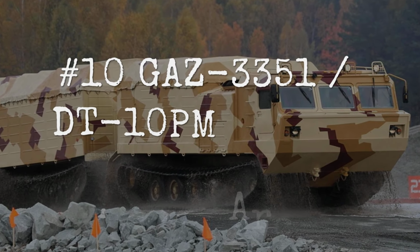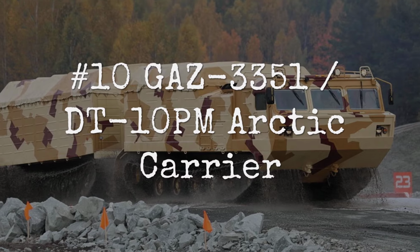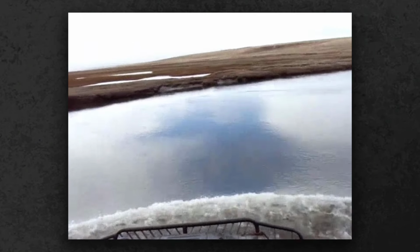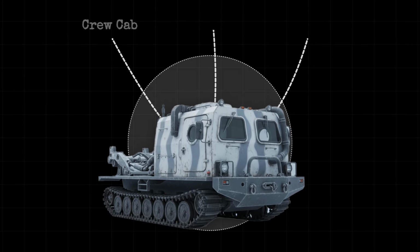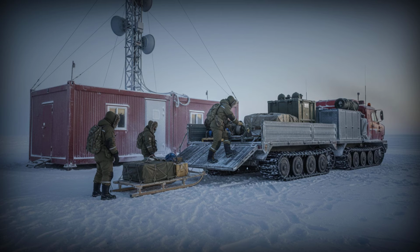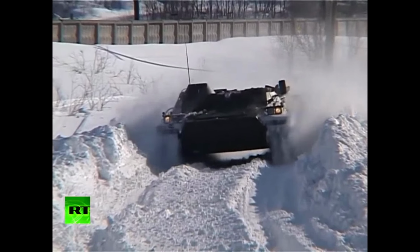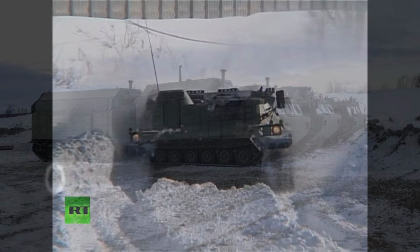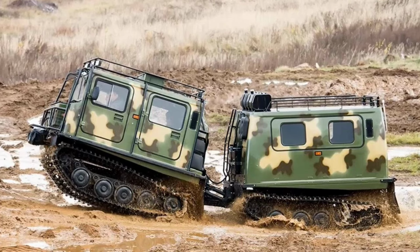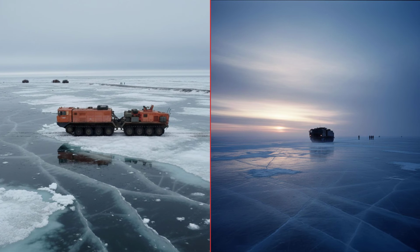Number 10 on the list is the GAZ-3351, also known as the DT-10PM, a Russian Arctic carrier built to cross ground that barely qualifies as land. This machine moves on two articulated modules, a front cab for the crew and a rear car that hauls cargo, radar, or survival shelters. Each module rides on wide tracks, spreading the vehicle's weight to less than 0.17 kilograms per square centimeter. That's light enough to roll over swamp ice and snow crusts that would swallow a normal armored vehicle.